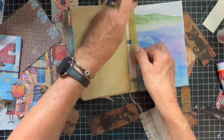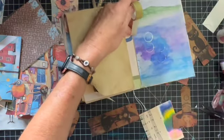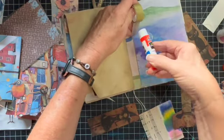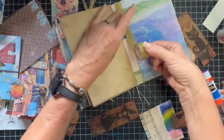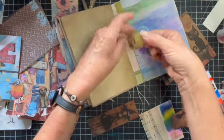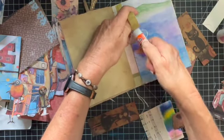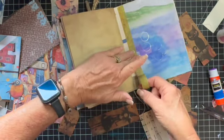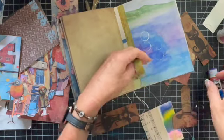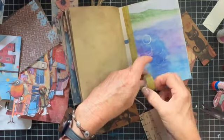Some of my washi tapes stick really well, and some of them not so well. And really, if I'd kept things separated, I might have known, but I really want to say the ones that I've acquired from Temu, not so well, and if you want them to stay, you really have to put some more glue on them.